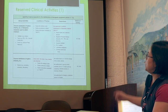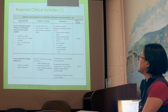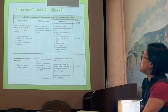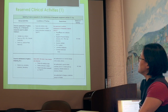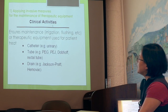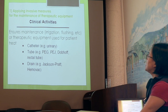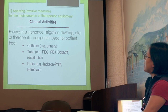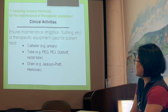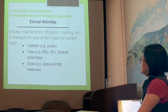So this is what the first reserved clinical activity page looks like for applying invasive measures for the maintenance of therapeutic equipment. I'm going to zoom in on the clinical activities, the conditions of practice, and the restrictions. The first one, the clinical activities, ensures maintenance, the irrigation, the flushing, etc., of therapeutic equipment used for patient treatment: the urinary catheter, the PEG, the rectal tube, the drains, the Jackson-Pratt, the Hemovac.